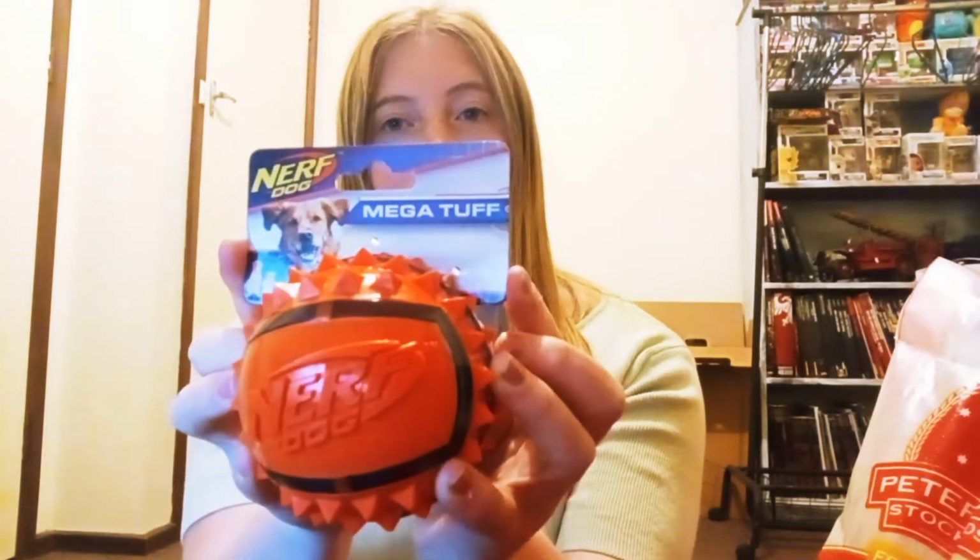So I got this one. It's the Nerf Mega Tough ball. I got him a similar one to this last year, but it was a football shape and it was green, and he loved it. So I hope he'll love this one too. But yeah, it's just really hard and really tough, and he's not going to destroy it easily. So I think he'll like that one.